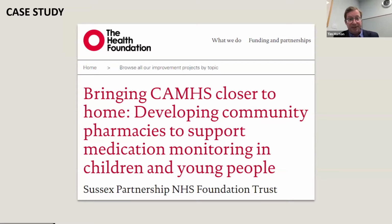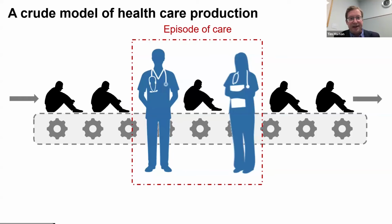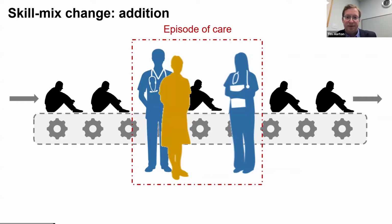Now that's one type of skill mix change, substitution. If you move on to the next slide, we can see another comparison. Skill mix change can also boost productivity in a different way by adding to the range of knowledge and skills within a team. And you can see that visualized here. The idea is that if we can add to the range of knowledge and skills in a team, it can improve performance. It's not simply about transferring tasks between staff, but really getting the most effective mix of skills and team working in place. Like that.